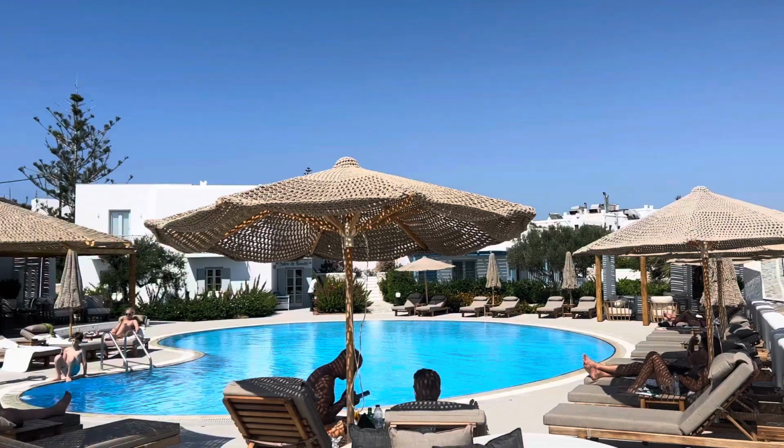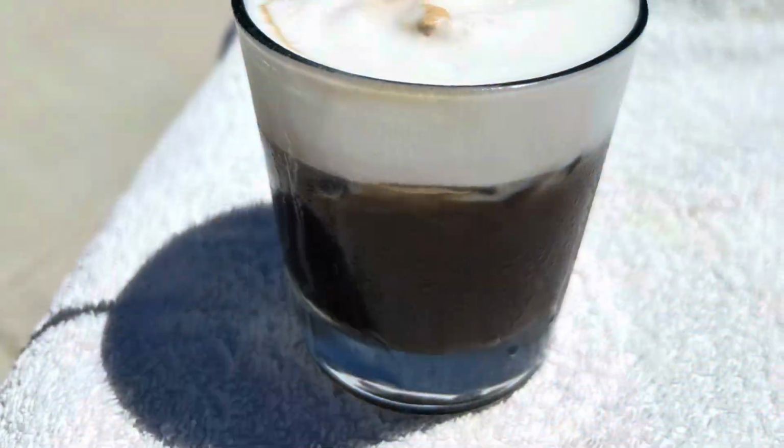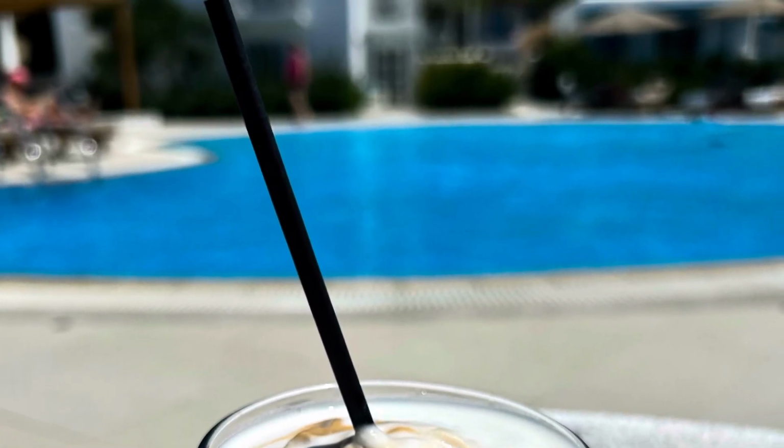I'm a massive coffee fan and normally I have a frappe when I go away, but this time I tried the Freddo cappuccino which Stella makes, and they're absolutely amazing. They also do milk alternatives, and Dan enjoyed the almond version.